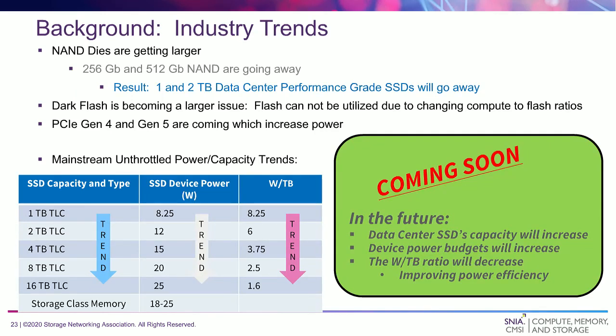In addition to that, let's look at some of the industry trends here to understand this better. A few things are going on. The first is that the 256 gigabit and the 512 gigabit NAND dies are going away. What this results in is that the 1 and 2 terabyte data center performance grade SSDs will go away when these dies go away. Dark flash is also becoming a larger issue, where there's flash that cannot be utilized due to changing compute and flash ratios. And Gen 4 and Gen 5 PCIe are coming, which increase power.